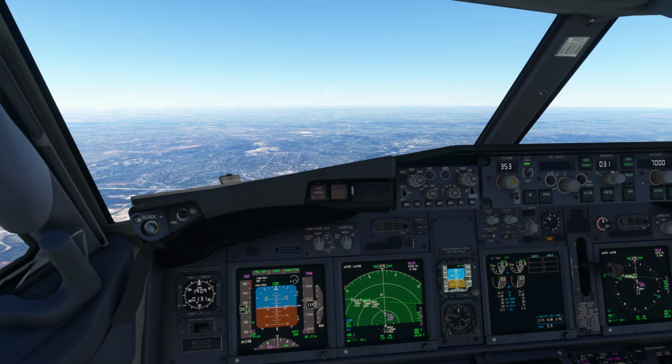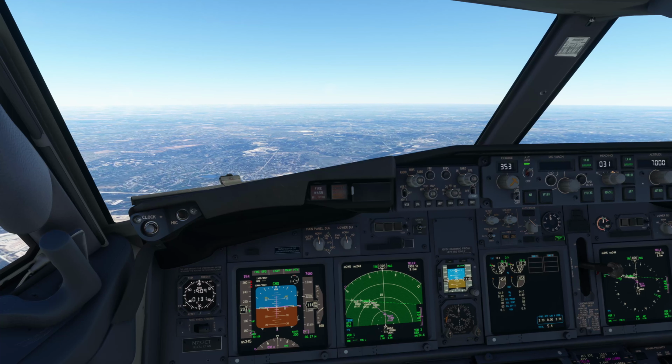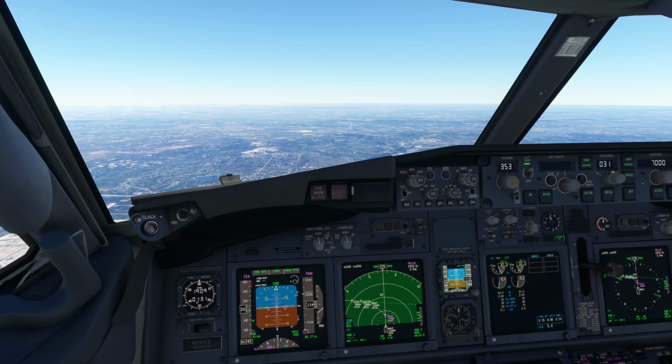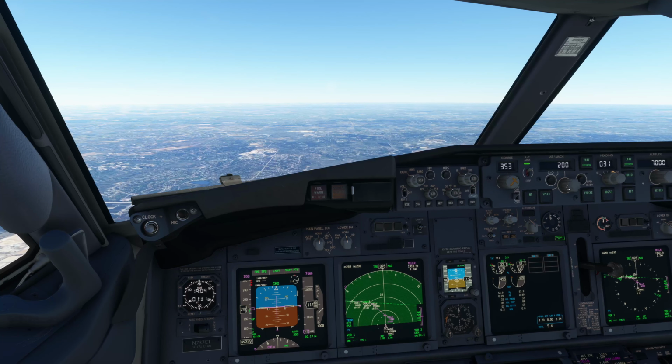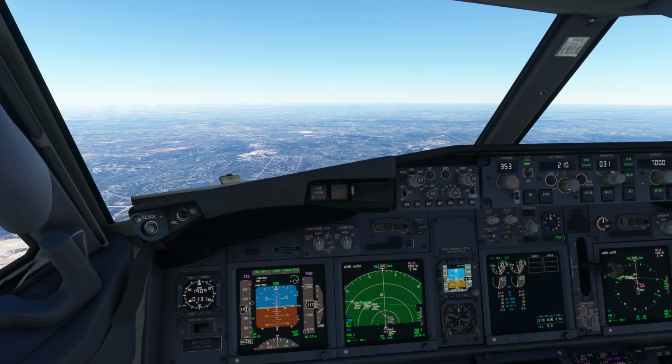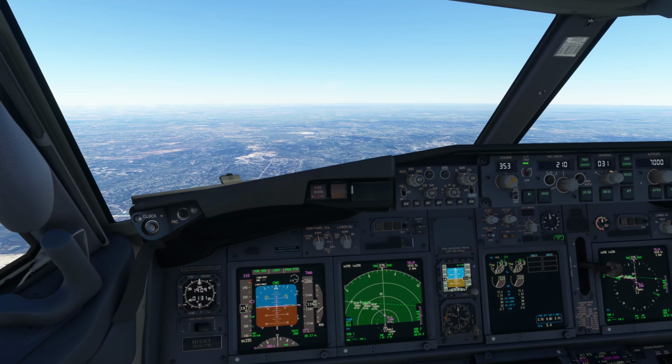Skyway 6292, contact tower 135.3, good day. So we're going to go, okay, speed we're at intervention 52 here. We don't want to be slowing down too much quick yet. Cleared on a Blue Rain 1, 17 right. And flaps 5 once it's at 210.